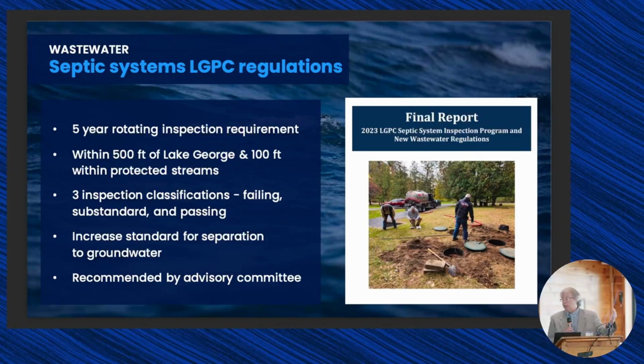There are 3 classifications. There's failing, which means you need to replace that within 6 months. There's substandard, which means you may have a pipe that's out of line or a tank that might be cracked or need a replacement. They give you about 5 years for that, and then you're passing. The first year, roughly 20 to 25% of systems were failing, about the same amount were substandard, and about 50% were passing, which is about the average where there are places that put in management systems. And that's why this program was so important.